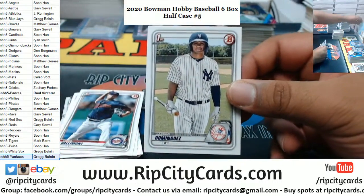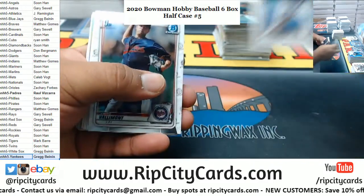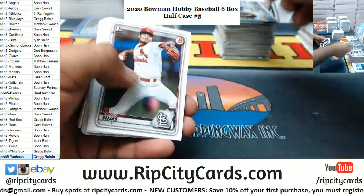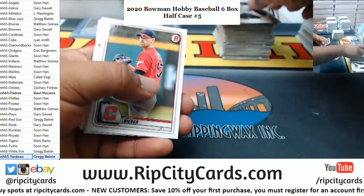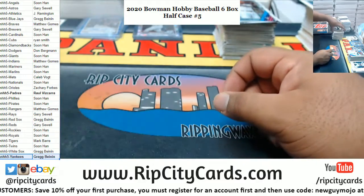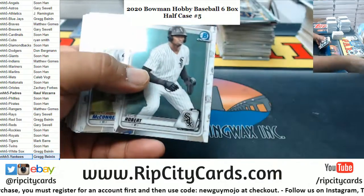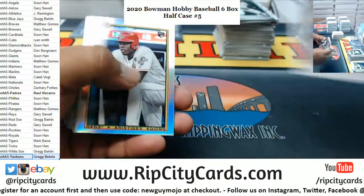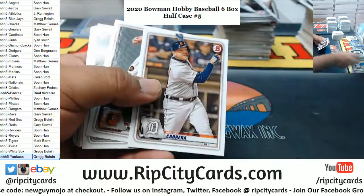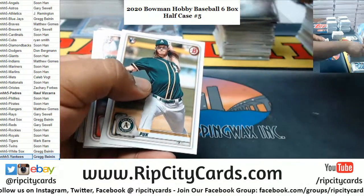And there's a paper Dominguez. Yeah, right? A great way to wake up. Have a coffee and a croissant or something. And then hit a Dominguez /299. That's a good way to start your day. See, now that the autograph's been hit, kind of just going through the motions with the rest of these cards. Is Vintage still here?